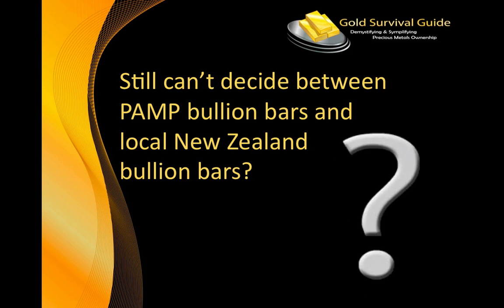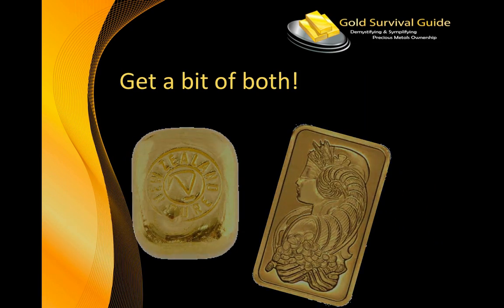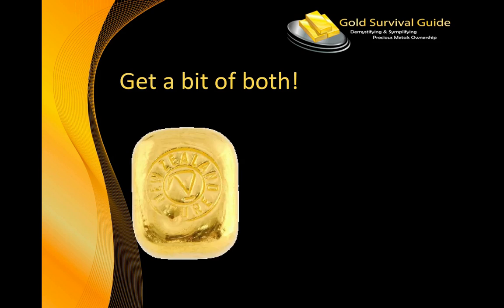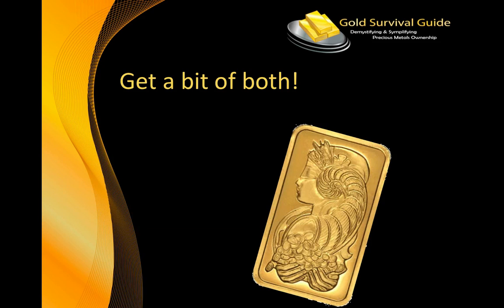But if you still can't decide between PAMP bullion and local New Zealand bullion, then maybe you should get a bit of both. Get some local gold or silver to get the best price and therefore the most physical metal possible, and some PAMP products in case you relocate overseas. And if you travel, then especially consider a few PAMP Lady Fortuna gold bars as some emergency money in case of theft or a lost wallet or a purse while overseas.